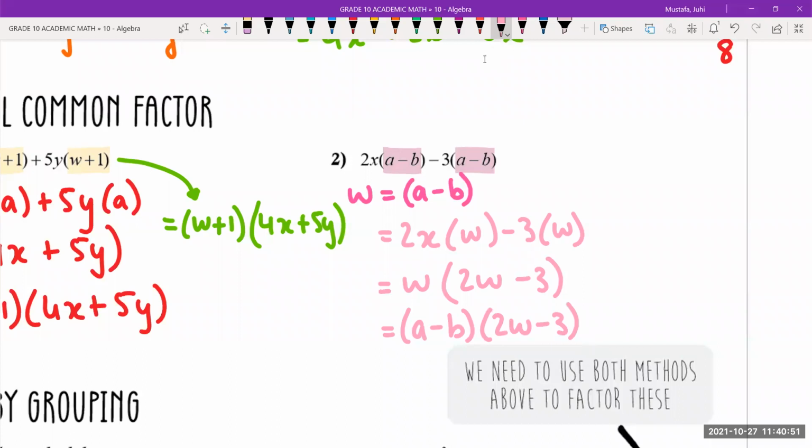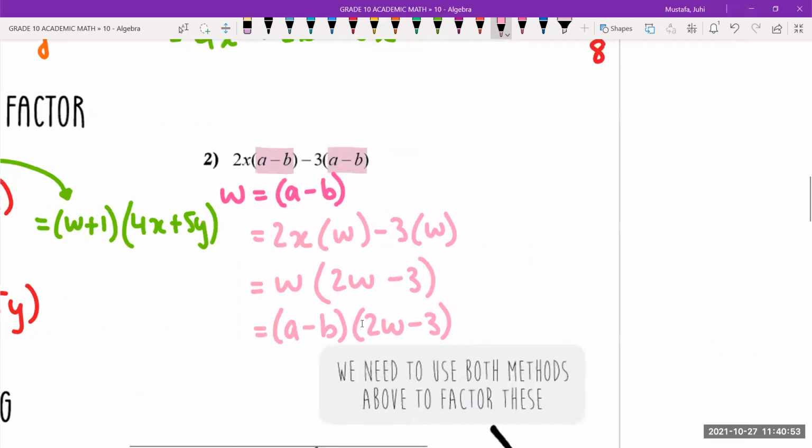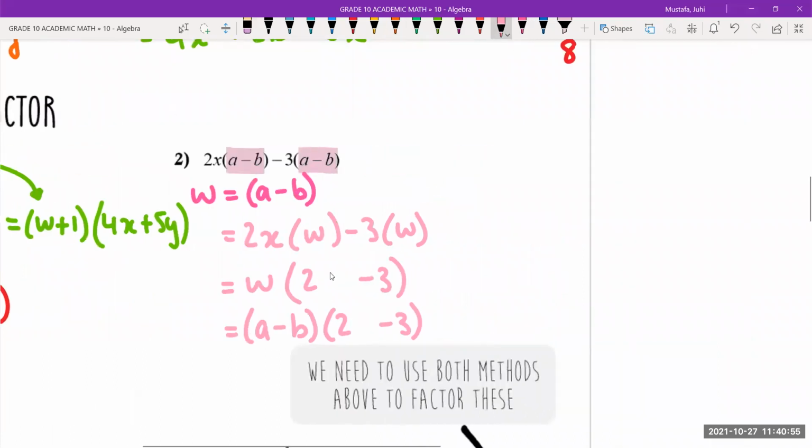Oh yeah, why did I write W? Wait, why did I write W? Oh yeah, sorry. It should be 2x minus 3 and 2x minus 3.